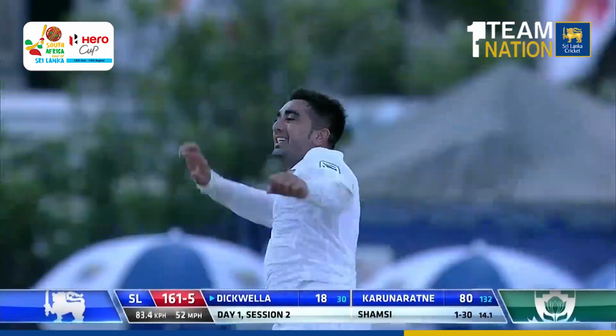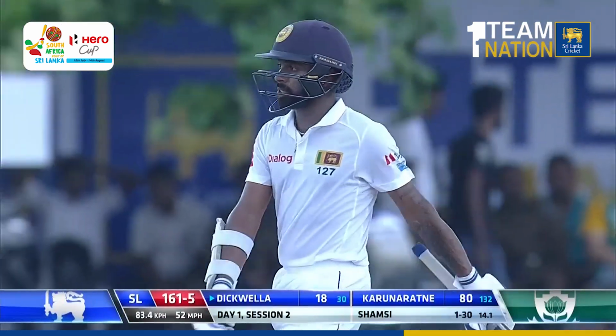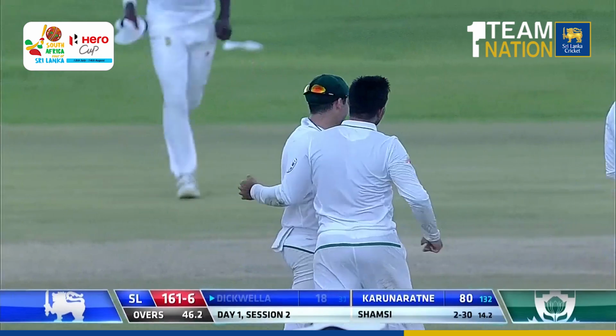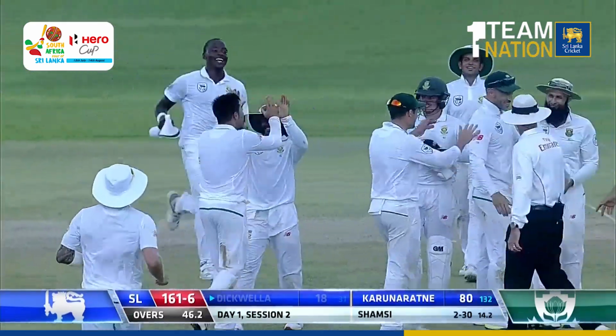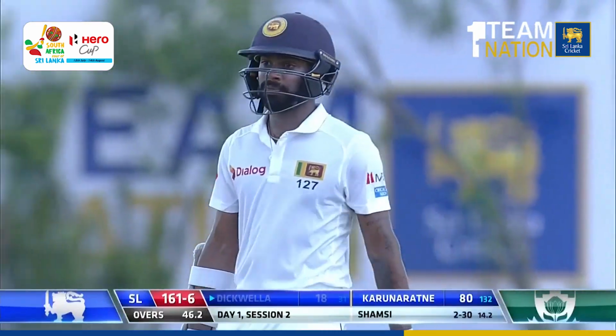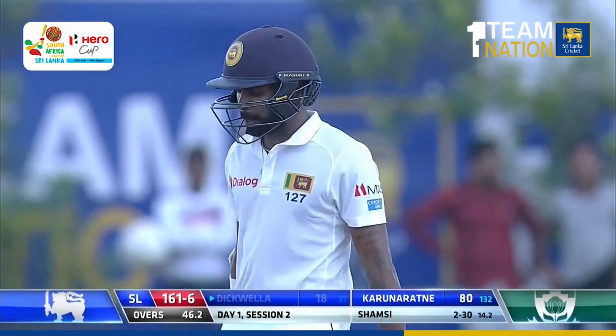Got him. Shamsi picks up another. Sri Lanka slip deeper into trouble. It's Dikwella on the way back. Yeah, good delivery from Shamsi. Gave that one a little bit of air, and it managed to pitch. And as it pitched, it purchased, took the outside edge, and Dikwella will be disappointed.